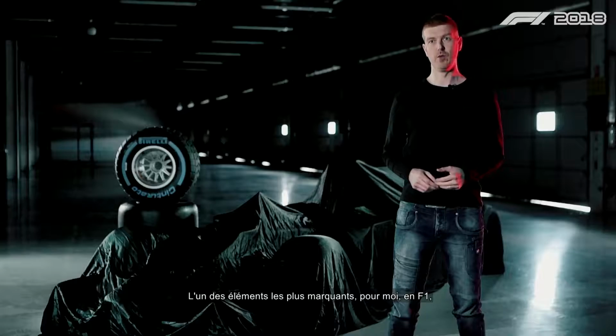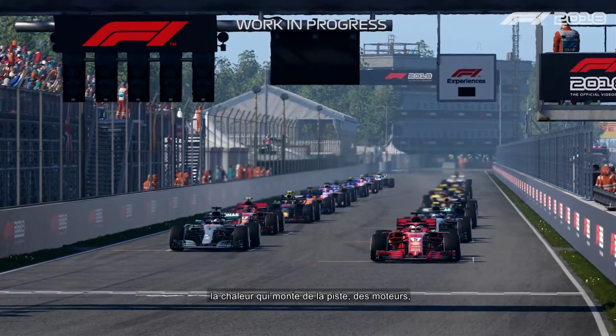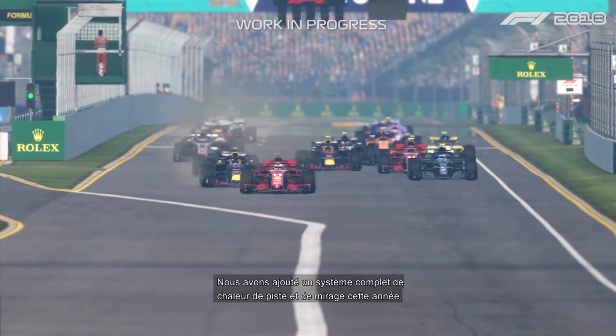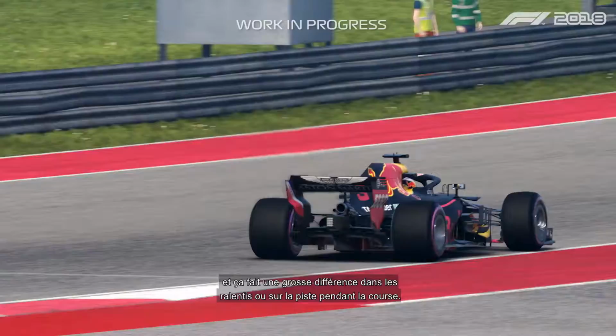One of the most iconic things for me about F1 as a sport is seeing that heat haze on the start straight, the heat rising from the track, from the engine exhausts, and then the mirage effect that you see reflecting in the track. We've added a full heat haze and mirage system to our visual effects for this year, and it makes a huge difference in the replay cameras and on track when you're racing.